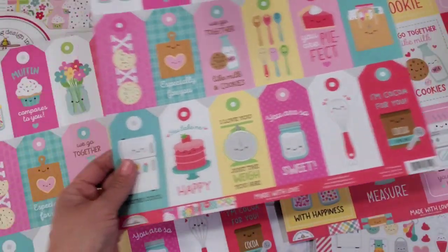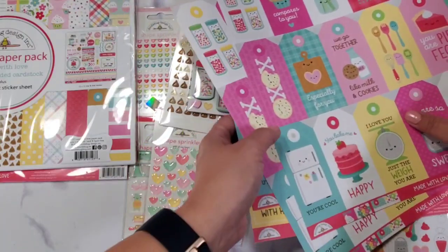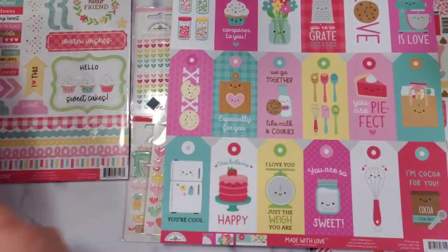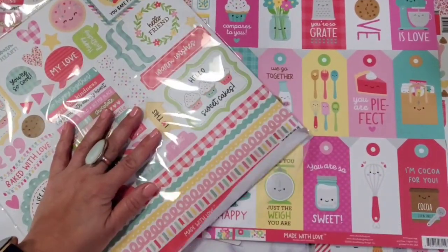Oh my God, so cute. And then this is a double, so I got three sheets of that because, you know why. And then I got two packs of this one. I'm just going to review one with you.